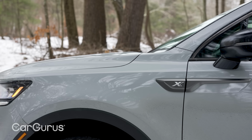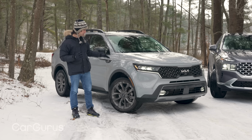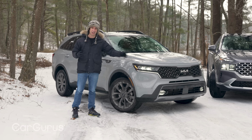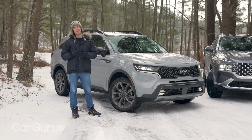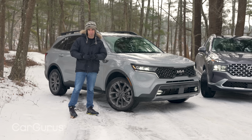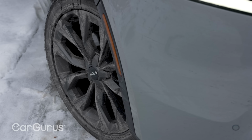It suggests that you're going to go off-road because the ground clearance is higher, 8.2 inches, which is actually the same as the Santa Fe, and they've got a little colored underbody lip spoiler to give you that metal skid plate effect. You're not going to go off-road with this thing at all because this is the top luxury trim. It's the SX Prestige. Look at these wheels. Not going off-road at all, but at least it looks the part.